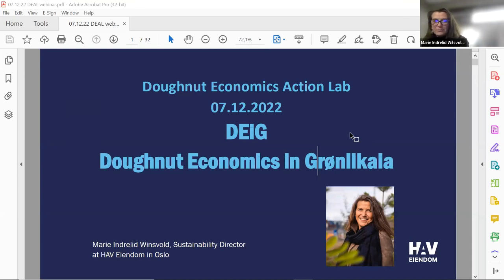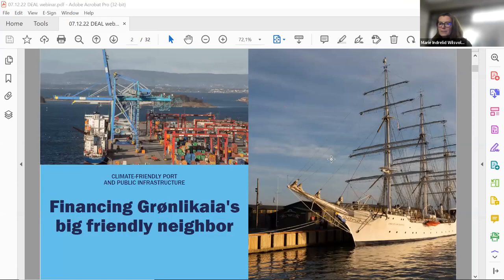I work for Havaendum. Havaendum is a property development company fully owned by the Port of Oslo, which is part of Oslo municipality. So we develop the former harbor areas, and the profit we generate goes to develop a climate-friendly and sustainable port and harbor, as well as for people there to enjoy. Our aim is to develop the seafront for everybody, and to modernize the sustainable port for the Port of Oslo.